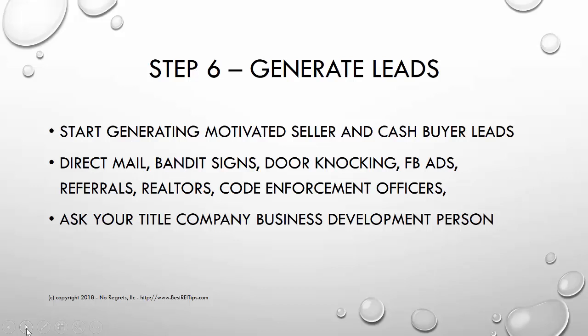Also, a super overlooked area and resource is your title company business development person. Title companies can get you access to a lot of different lists and resources that are going to be extremely valuable for you. So, as you start to build those relationships in step 5, ask the questions. What resources do you have available for investors? And I think you'll find some really great resources there.